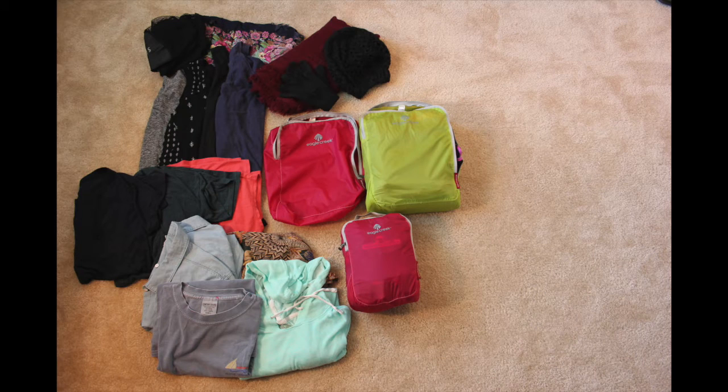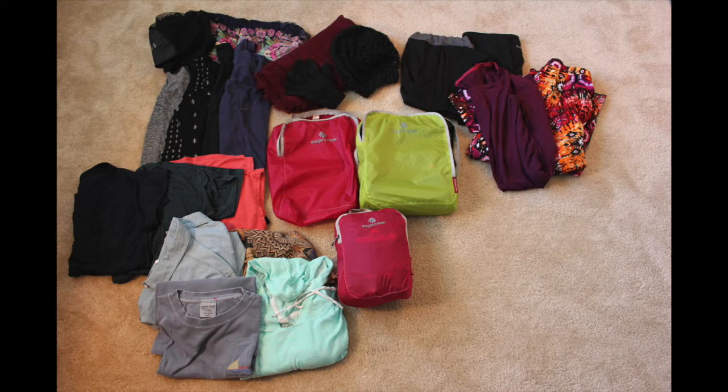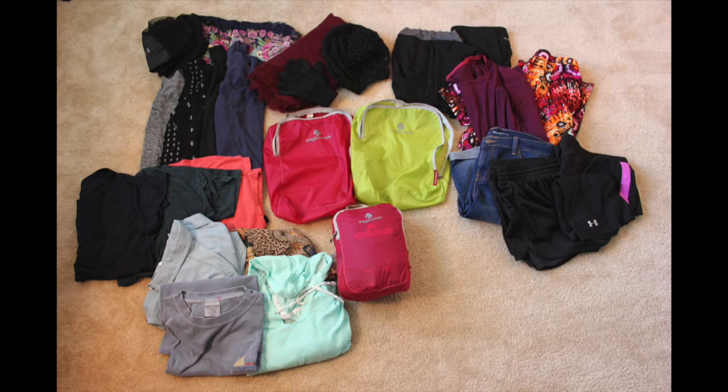In my second packing cube, I have a scarf, gloves, and a hat in case it gets really cold. 2 pairs of leggings, 1 fleece-lined and 1 that goes mid-calf. 1 skirt and 1 dress, both appropriate lengths for ministry. 1 pair of knee-length jean shorts. Some athletic shorts to sleep in or wear under a dress or a skirt, or even wear with a sports bra and tank top as a swimsuit.